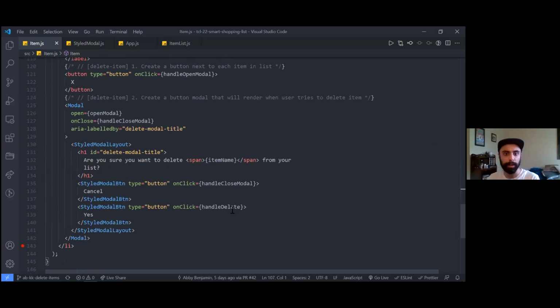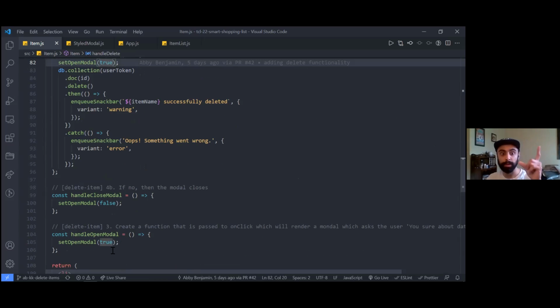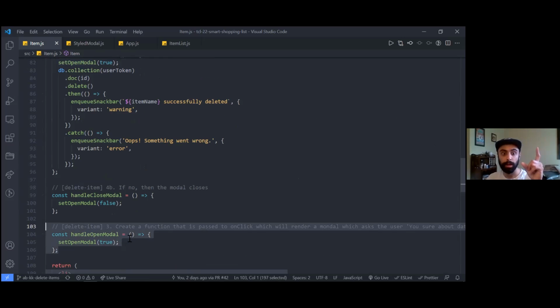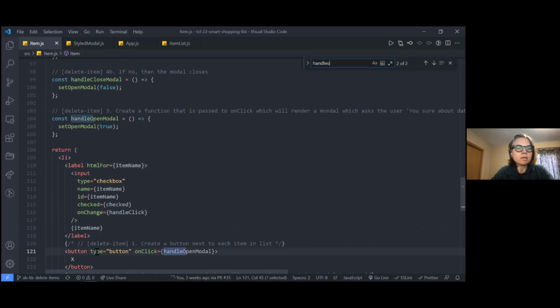Yes. No. If it clicks, it actually runs handle delete. So handle delete actually sets the modal to open. So I think this is less like something that we were using originally, but then it became deprecated and we just left it there. Got it. If that makes sense.